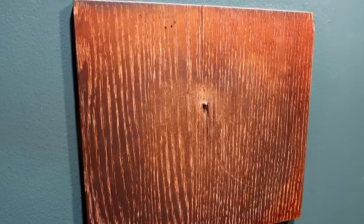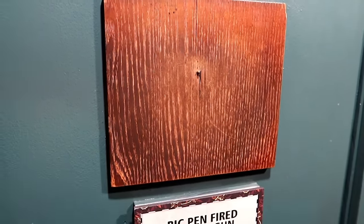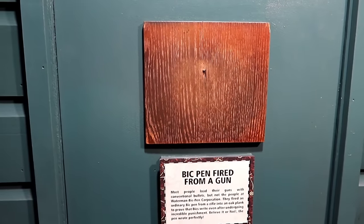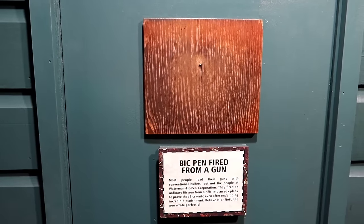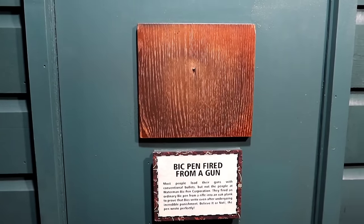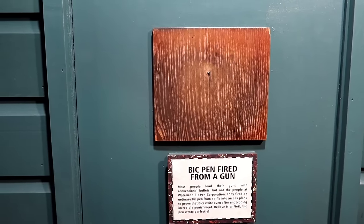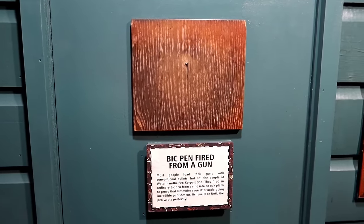Most people load their guns with conventional bullets, but not the people at Waterman Bic Pen Corporation. They fired an ordinary Bic pen from a rifle into an oak plank to prove that Bic could write even after undergoing incredible punishment. Hey, they did that in the John Ritter movie, Real Men. James Belushi, where they hammer the pen through a baseball and then show it can write on the other side.